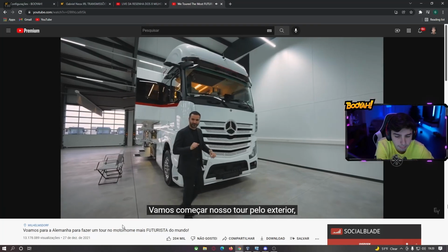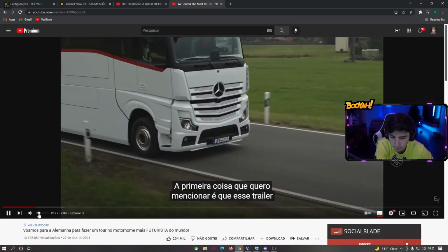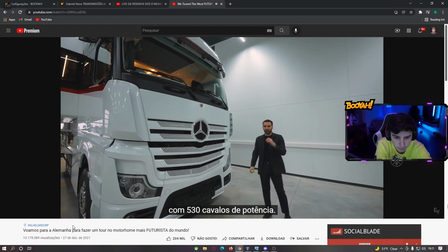So we're going to start our tour on the exterior, walk around the entire vehicle, then we're going to take you guys inside. First, I want to mention, this motorhome is built on a Mercedes Actros chassis. Montado numa Mercedes. Mercedes é o trem, não tem jeito, mano. 530 horsepower, and check this out, Mikey.